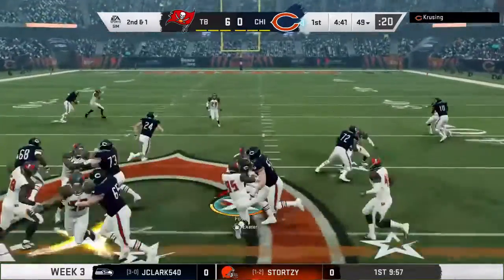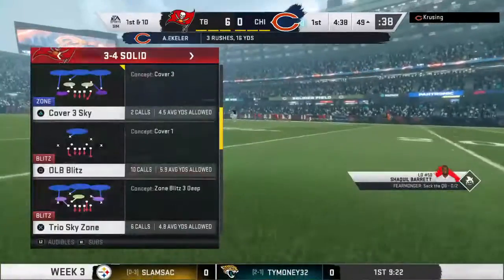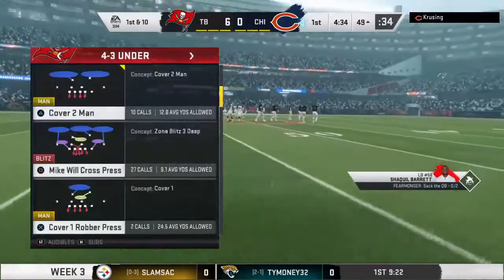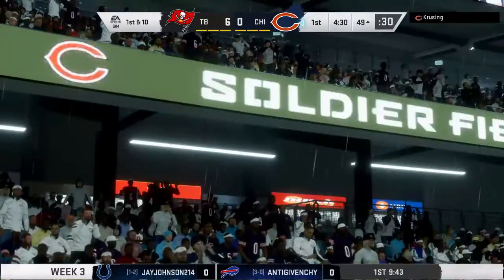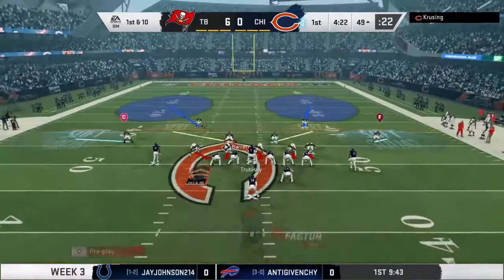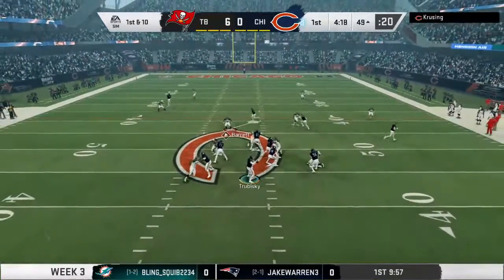On second down, Ekeler, and he'll get it into enemy territory just across midfield at the 49. They'll get 3 as the drive continues. It's a first down. I know what you're thinking out there. I know a lot of you are thinking, take a shot downfield. It's a great spot for it. I'd say maybe later in the game, definitely in the second half. But right now, I think they were just trying to get some momentum built. Get a first down, pick it up, and keep moving.